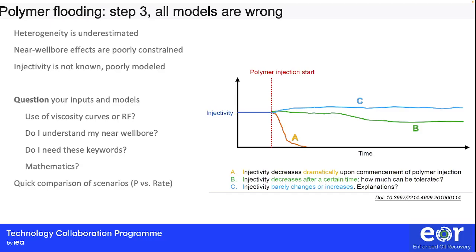And of course, quick comparison of scenarios, like for example, fixed pressure, variable rates, or fixed rate, variable pressure, where the truth lies in between, to be sure that you don't get strange answers from the model, which says basically you can't inject 3 centipoise. And if you get this answer, then you have to not ignore field data, where a lot of people have been able to inject much more than that.